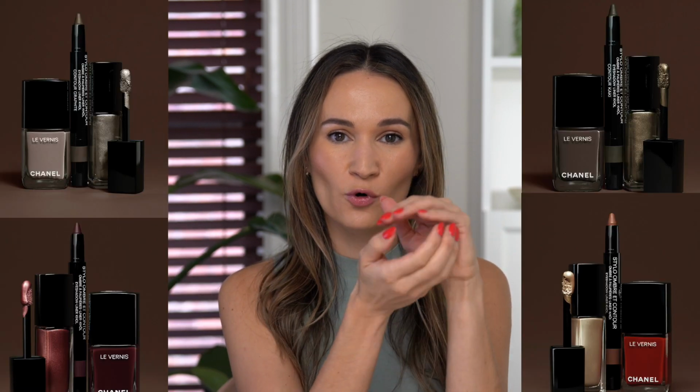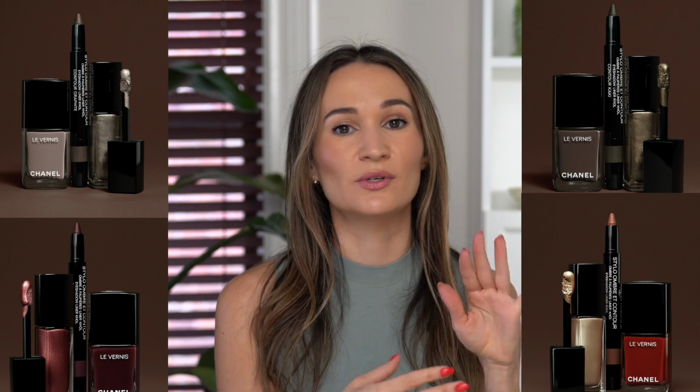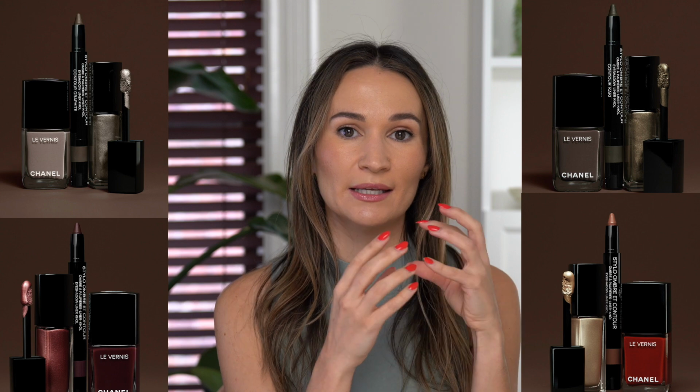It's the Chanel Fall 2021 collection. I just love the way that they presented this collection online. They kind of had 4 color families, like 4 little stacks of products. There was a nail polish, a lip product, a liquid eyeshadow, and like an eyeliner eyeshadow stick.